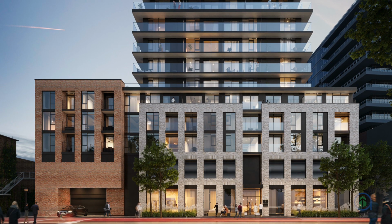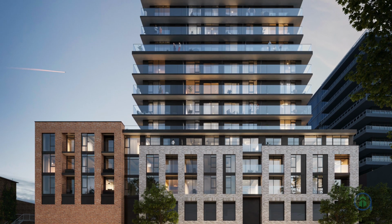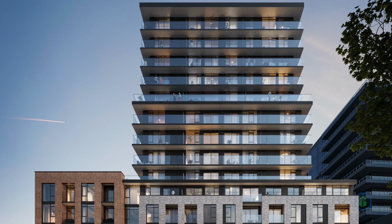You see that from the outside of the building all the way to the inside, amenity spaces, the suites. There's not an ounce of stucco used on this building. It's all brick, stone, glass, materials that you would generally see in buildings with much higher price points. And that commitment to quality carries out throughout the entire building.